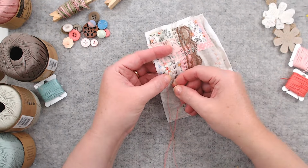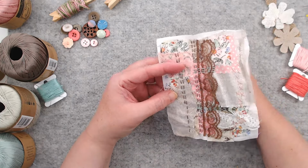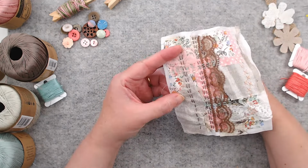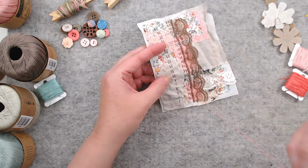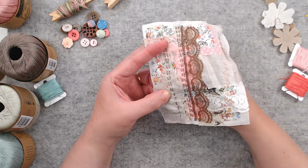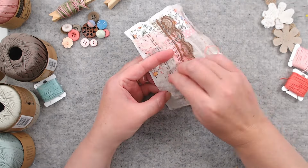I thought it needed a bit of contrast, so I got some coral thread. I'd picked out a colour from the floral fabric and added some more cross stitches. I wasn't really thinking about keeping them in straight lines or keeping them even, they just came out how they came out.